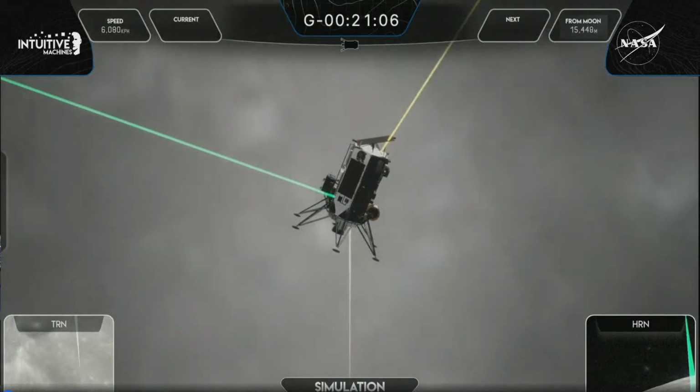And Leah, that final burn is called Powered Descent Initiation, or PDI. Athena must slow down by about 1,800 meters per second, which doesn't mean too much until we typed it into Google. That's about 4,000 miles per hour.